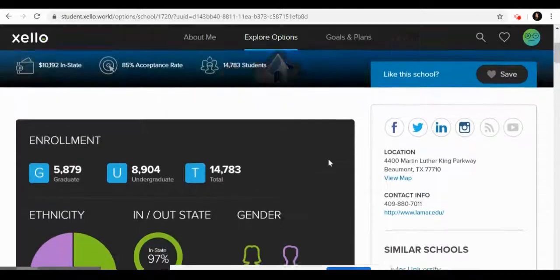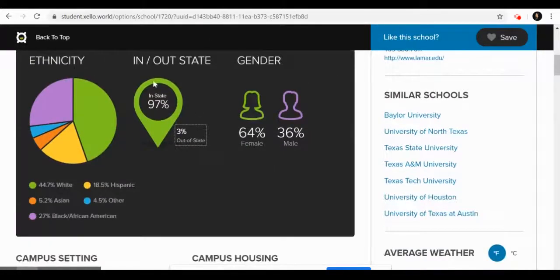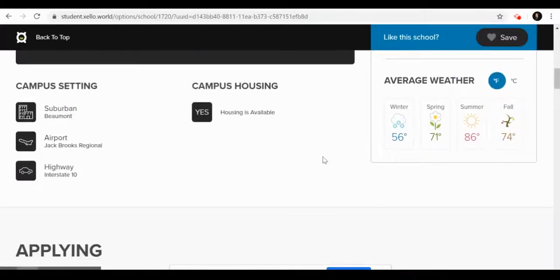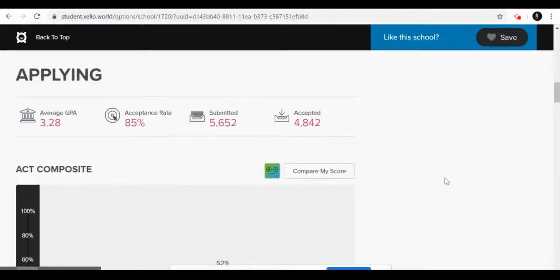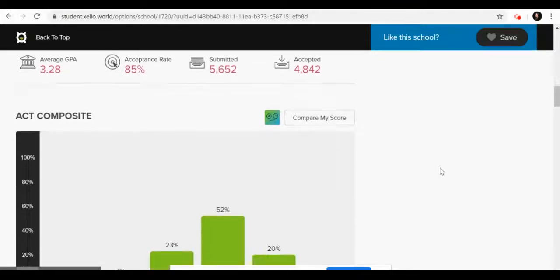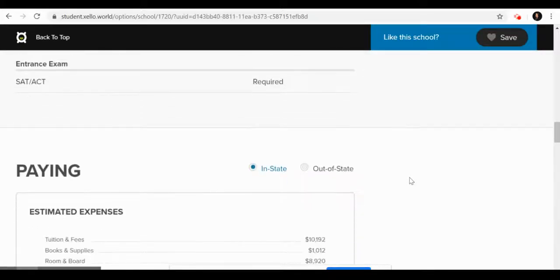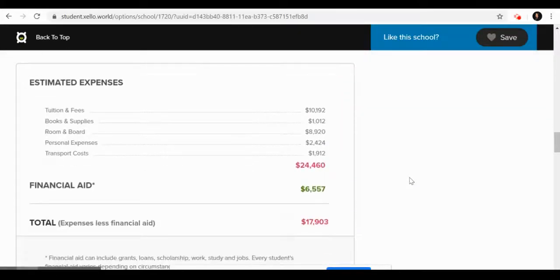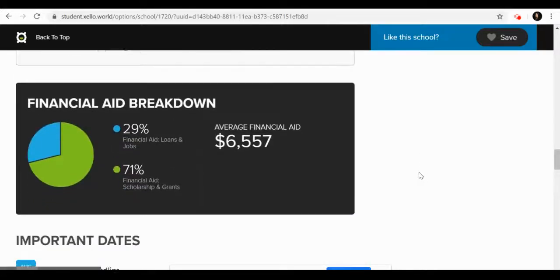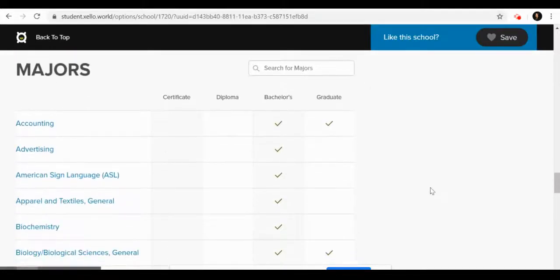Students will have access to view the enrollment for that institution, demographic information, campus setting, information on student application and acceptance rates, test scores, application requirements, tuition and expenses that include financial aid, a breakdown of financial aid, important dates, and the majors that that particular institution offers.